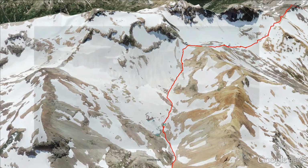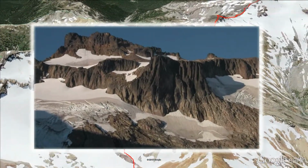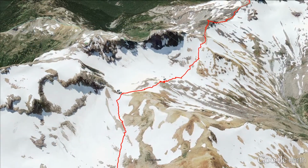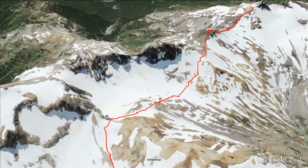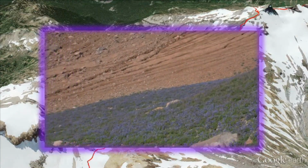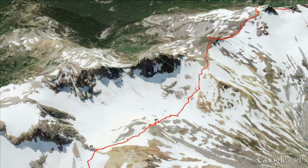Cloudless skies in the morning highlight the endless features of the Goat Rocks, renewing our picture-taking frenzy from the day before. Today is another big day with lots to see and ground to cover, so from the lake's edge, hike up to the next saddle along the ridge here through a vibrant purple field of lupine in full bloom. Their sweet scent will fill your nostrils as you ascend to the saddle.